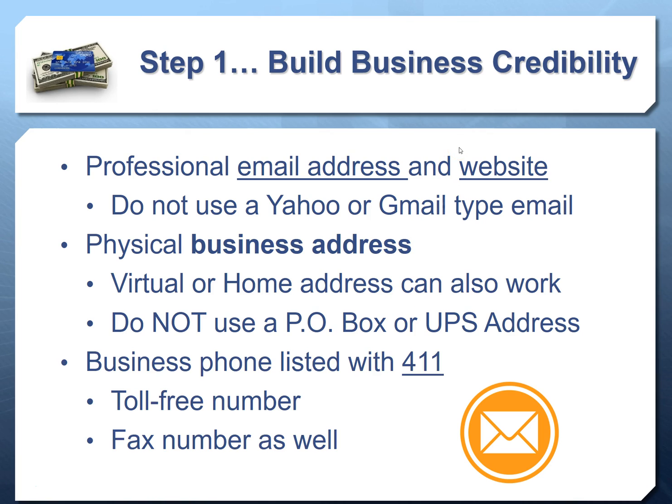You also need to make sure that you have a business phone number. Never use a mobile phone or a cell phone on an application. The phone number should be toll-free as well. You also want to get a fax number, and you've got to get that phone number listed with 411. Now, believe it or not, that's not easy to do. Organically and through time, 411 will know you exist. They will find listings at places like Google online for your business, and they will automatically list you with 411. But that could take months or sometimes years.